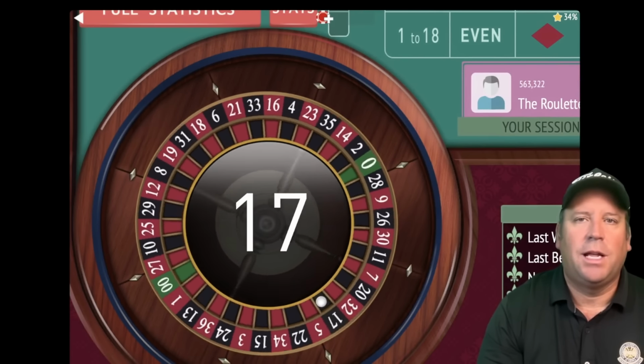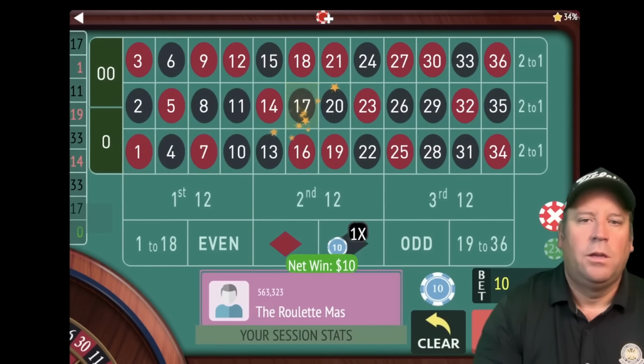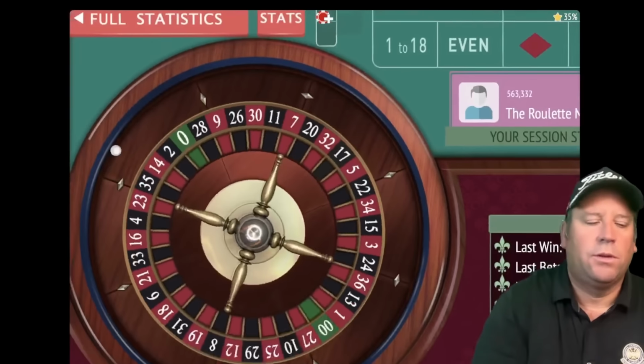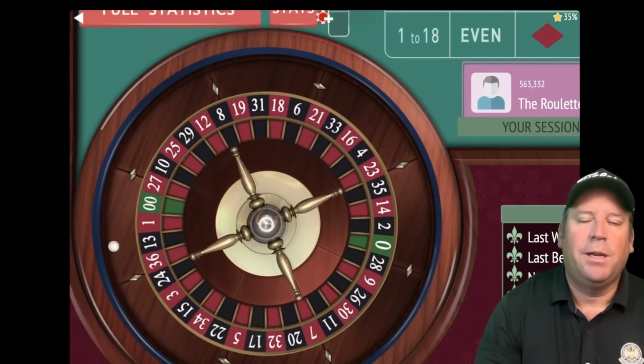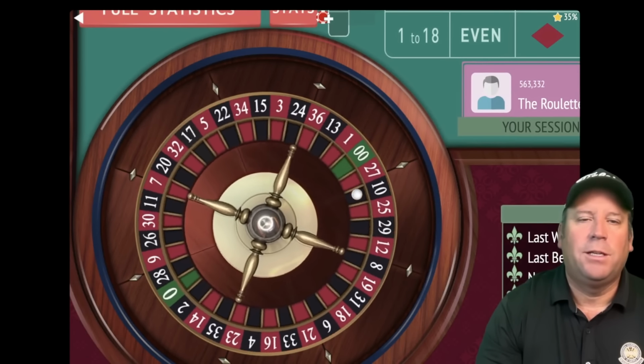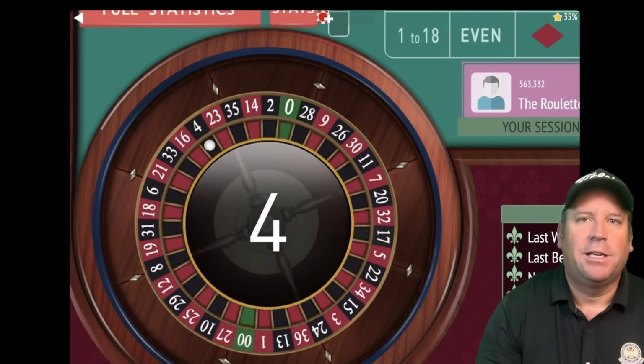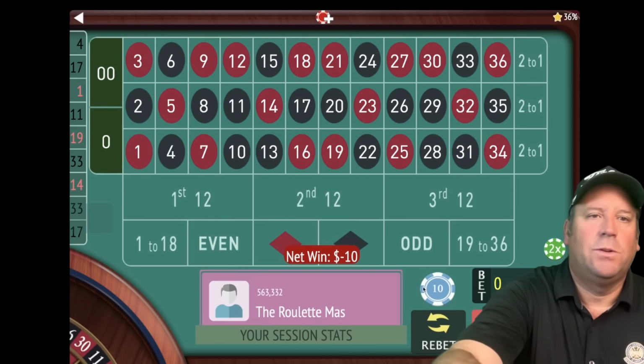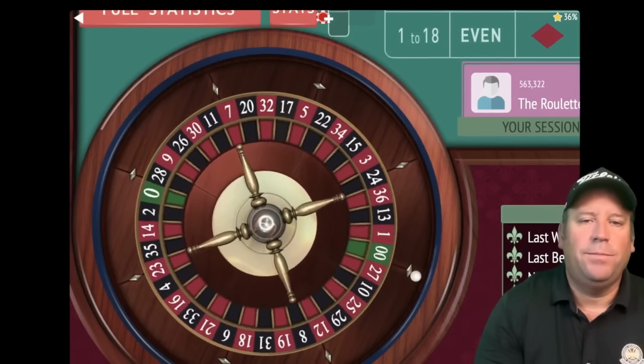That's a 17 black, and that's a win. Okay, and we're on red for 10. We're at 230, and that's making me want to get to Stadium Swim before December 2nd now, and it can't come soon enough. I love that place, and that's a $10 loss. Let's go ahead and repeat that bet and spin.